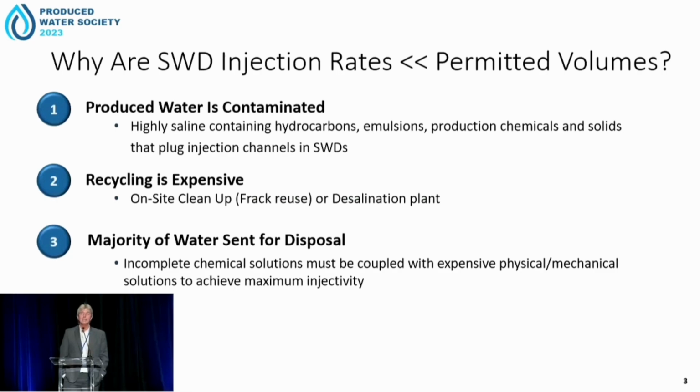So what do we need? We need a cheap but effective treatment that will stop this problem of this very dense, low permeability filter cake, and instead will transform these solids into something that forms a very light, highly permeable filter cake, which allows more of that water to pass into the reservoir and be safely disposed without having a high back pressure come up.